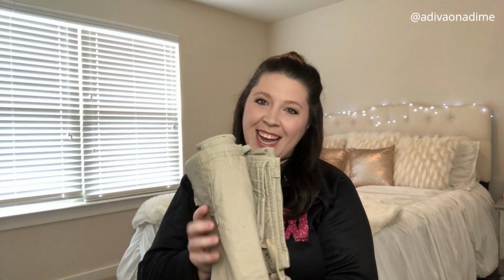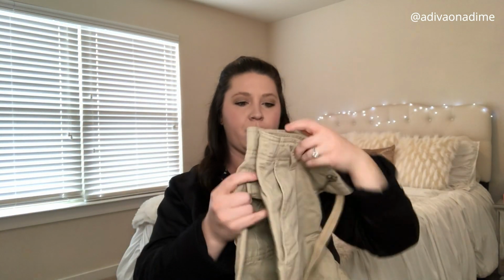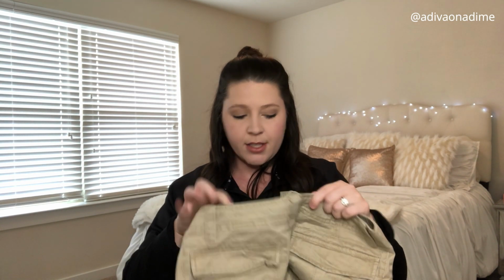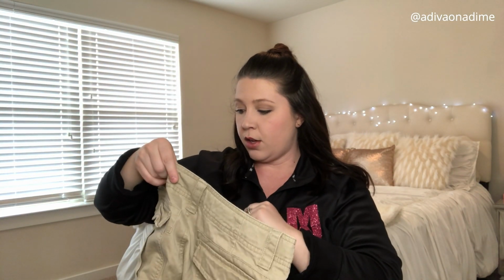And the last item we have in this ThredUP box is, these might be a pair of pants, let's see. So these are Eddie Bauer, and it is 30-30. These are like work cargo pants, utility pants, but Eddie Bauer. Cool.